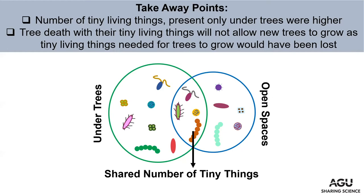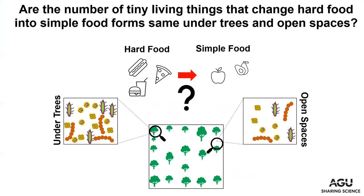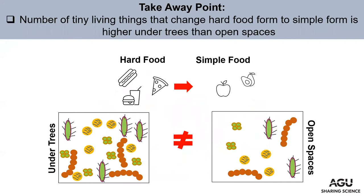Next, I also wanted to know if the number of tiny living things that change hard food forms into simple food forms are the same under trees and open spaces. My work showed that the number of tiny living things that carry out an important job of changing a hard food form to a simple food form is higher under trees than open spaces. The relationship between the number of tiny living things doing this job and the actual job was also very strong.